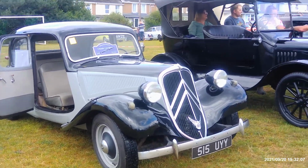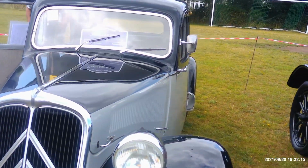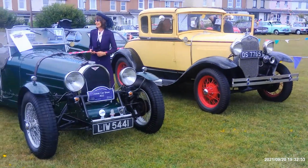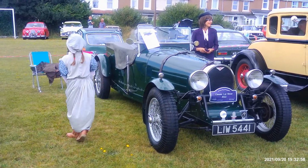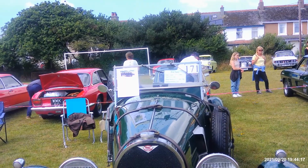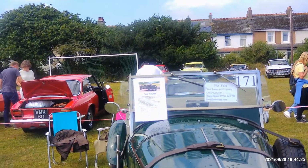And we've got a Citroen Traction. I don't know much about these, but nice looking car. A Ford of, I don't know what it is. I don't know what that is. Apparently this is for sale. It's a Teal Tourer 1977. It's for sale. It wants 25,000 for it. Okay.